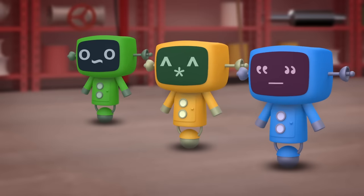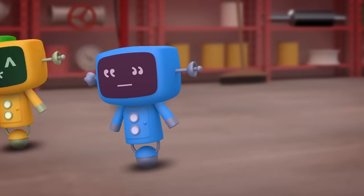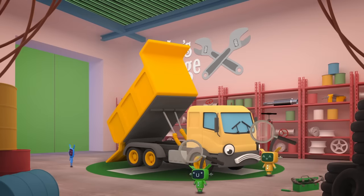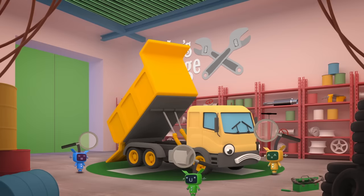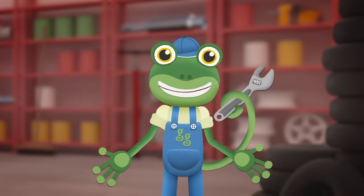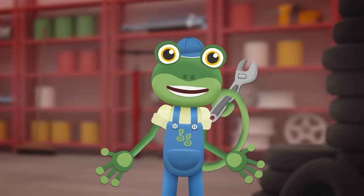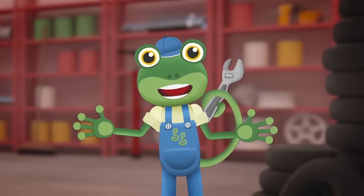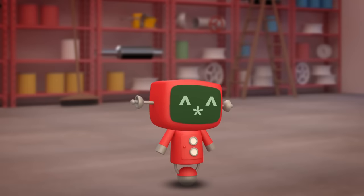Go, go, mechanicals! Oh dear, if the mechanicals remove the broken pistons, then the dump bed will fall down and squash them flat. What can we do? I know, this looks like a job for Super Mechanical. Go, go, Super Mechanical!